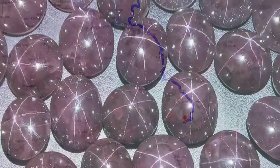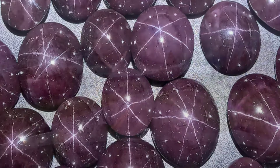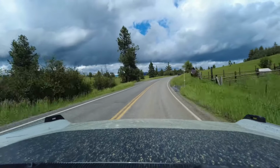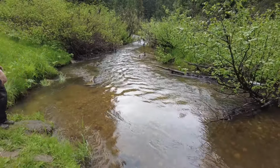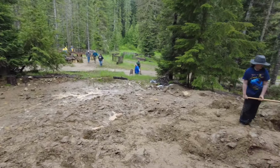Did you know that star garnets are only found in 2 places in the world? In India and at Emerald Creek, Idaho. To get to Emerald Creek, travel south of St. Mary's, Idaho on Highway 3 for 24.8 miles. Turn left down the Emerald Creek Road and drive another 7.4 miles to the parking lot. To get to the dig area, it's another 7/10 of a mile up a gated roadway.